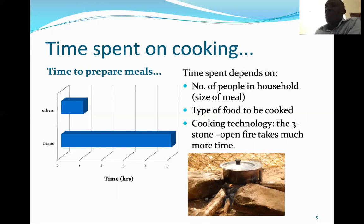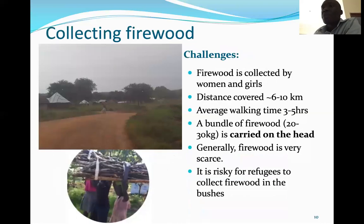Now, most times what people do is they boil the beans for lunch and maybe for supper. So you can spend about 5 to 6 hours, but you have also cooked for the evening dinner. So there's a lot of time being wasted on cooking using this 3-stone open fire technology. Next slide, please.